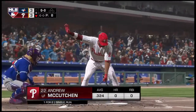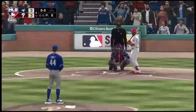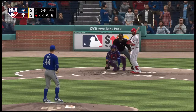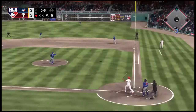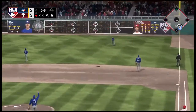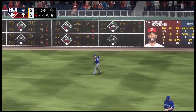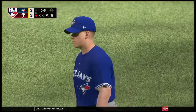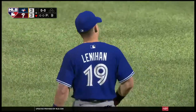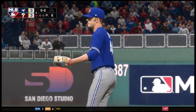Here's Andrew McCutchen now. A hit in 2 at-bats for him at this point in the ballgame. First pitch of the at-bat. McCutchen. High in the air out towards shallow right. Flash has to come in a few steps, but he has it for out number 1. Now batting, the right fielder, Bryce Harper.